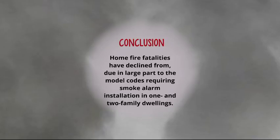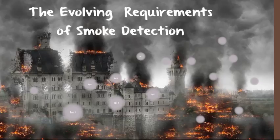Manufacturers continue to make advancements in technology designed to reduce fire fatalities. Thanks for your attention.